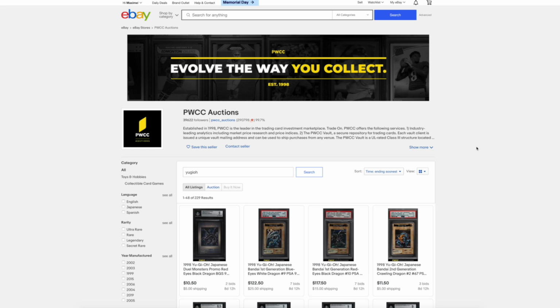Today we have once again a new PWCC auction block. And where last time there were a bunch of super weak cards in my opinion, this time we have a huge amount of heavy hitters. So that's gonna be exciting to check out.